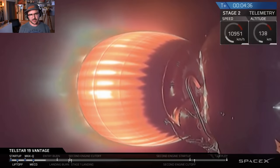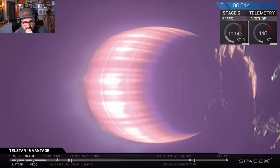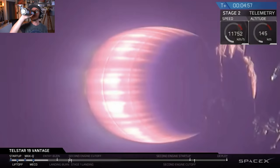And if you're just joining us, we're looking at the burning Merlin vacuum engine on second stage. The vehicles have lifted off. We have separated first and second stage. Second stage is continuing on, doing its first of two burns, carrying Telstar to GTO, while first stage goes back and is about a minute and a half away from conducting its first of two burns upon reentry through the atmosphere.